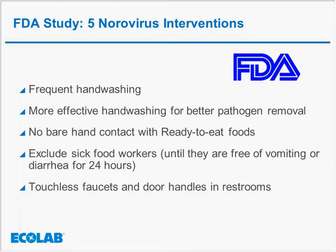First of all, frequent hand washing, obviously. And secondly, more effective hand washing for better pathogen removal. Avoiding bare hand contact with ready-to-eat foods by using barriers such as gloves, utensils, or deli tissues was found to be effective in preventing norovirus transmission. Exclude sick food workers until they're free of vomiting or diarrhea for 24 hours. And touchless faucets and door handles in restrooms were also shown to be a very effective procedure in preventing norovirus transmission. So these norovirus indications would be great for restaurants to keep at top of mind when looking to prevent outbreaks or norovirus transmissions in your operation.